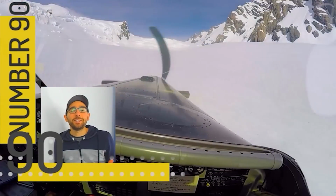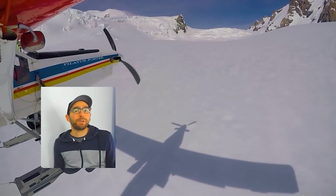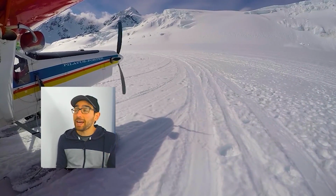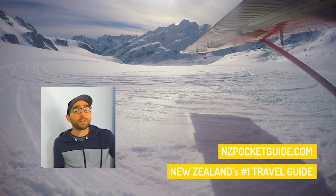At number 90, we have landing on the Tasman Glacier by ski plane. The Tasman Glacier is New Zealand's longest glacier, and trust me, it's gonna make another appearance on this list. And once you land on top of the glacier, you'll be able to gaze at New Zealand's tallest mountain, Mount Cook. It's a day out like no other.